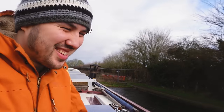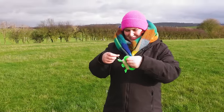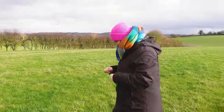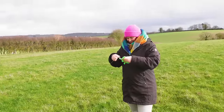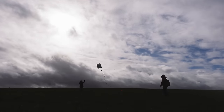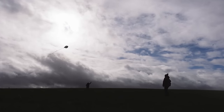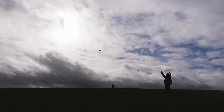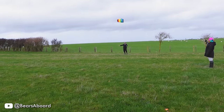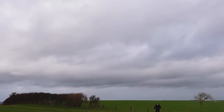Attempt two of kite flying. Today we've got wind. It's definitely windy today. We bought this kite from a charity shop. Here we go. Today will be more successful. Three, two, one. Go. Go, go, go. Hey, yay. Run over, run. Yeah. Whoa! Yay.